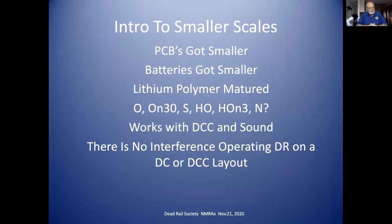The PCBs got a lot smaller. Batteries got smaller. The guys were running lead acid at first, and then NiCad, then nickel hydride, all of which are pretty big for what you get. When lithium polymer matured, we could do O and 30, S, HO and 3, and we're doing some stuff with N-scale now. Works with DCC and sound, no interference, operating a dead rail on a DC or DCC layout.